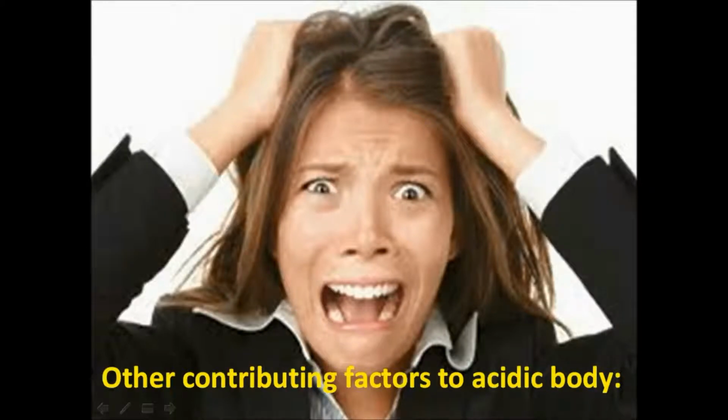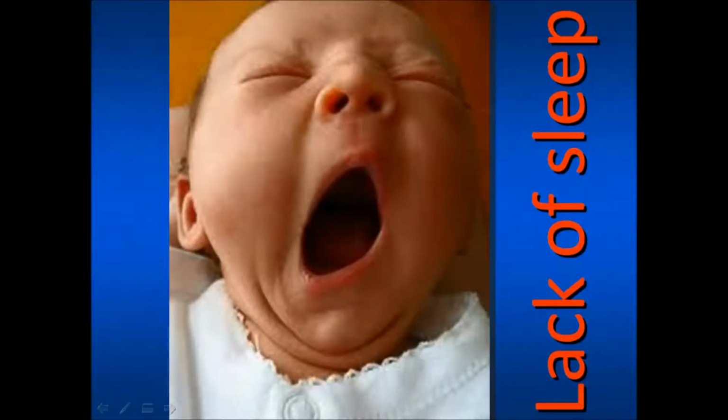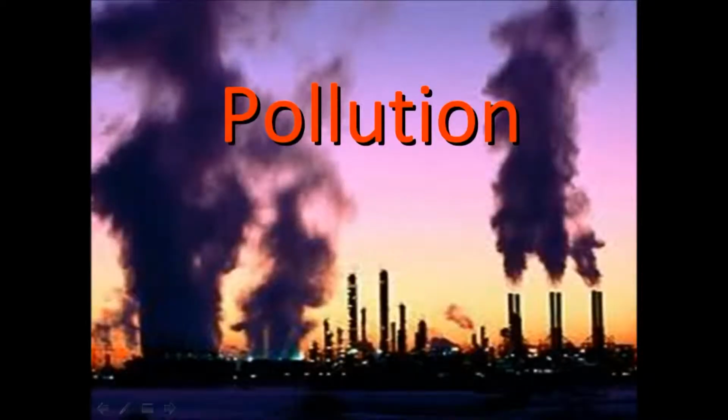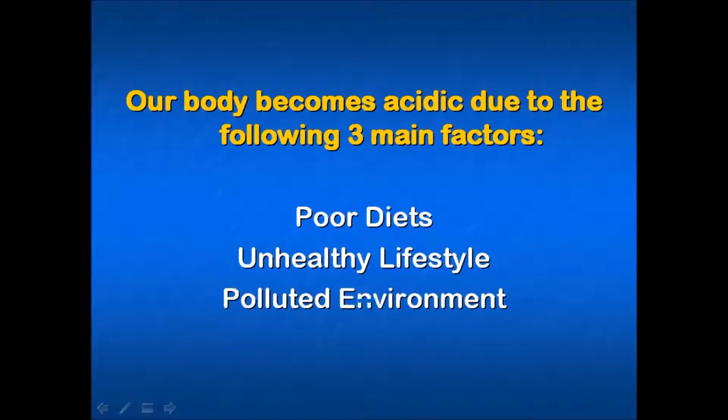Other contributing factors to an acidic body: stress, medication, lack of sleep, smoking, bad eating habits, lack of exercise, pollution. In summary, we can say that our body becomes acidic due to the following three main factors: poor diets, unhealthy lifestyle, and a polluted environment.